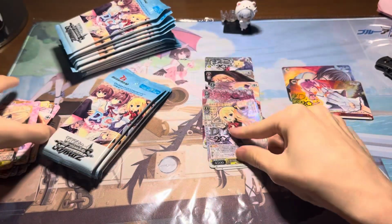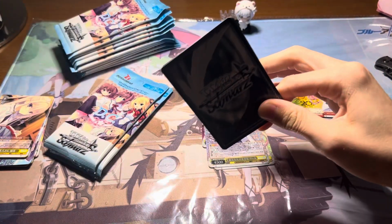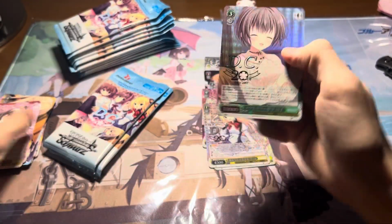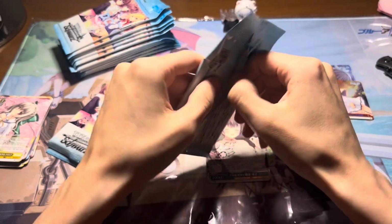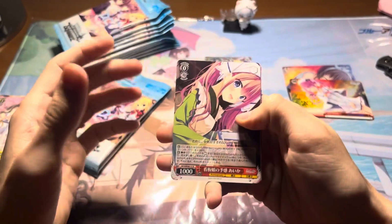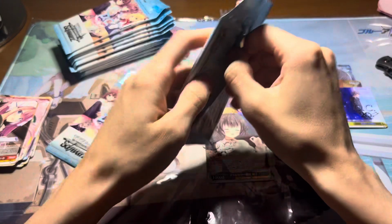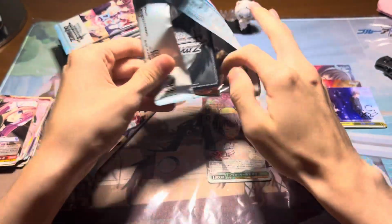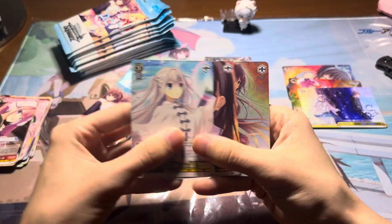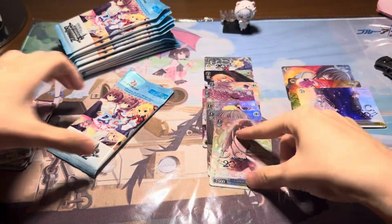Oh, that's a beautiful card. But there's also things like the Order of Rabbit. I'm interested in buying cases, but more like collector stuff. This and the Order of Rabbit are more collectible for me. Let's see. So this I think is an SP. This card right here, and I have her.